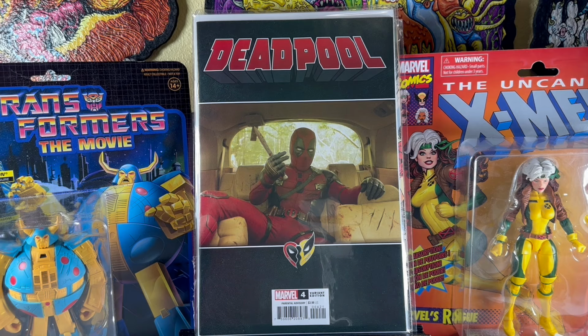All right, I got an awesome haul for you. It's a nice collection of different books from different stores that I went to, some comic stores, an antique store, some dollar bins, some really good cheap finds, some amazing keys, some first appearances, some first issues. There's a lot of great stuff here.